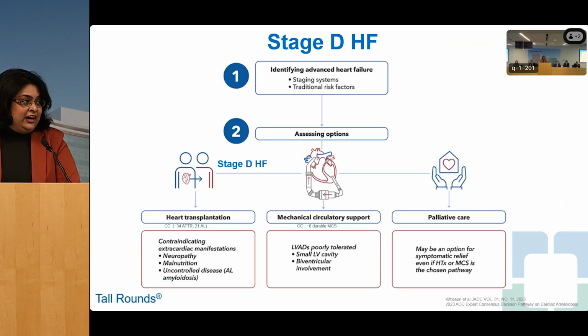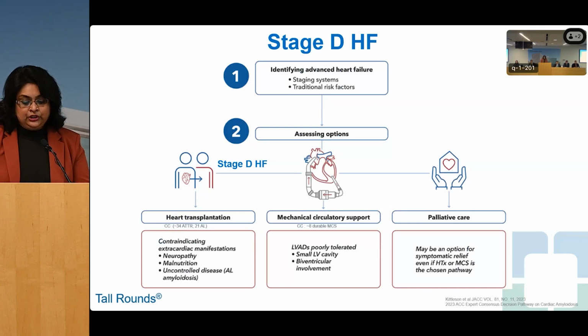That brings us to stage D heart failure, where we assess the options on a multidisciplinary team basis. Heart transplantation has been considered, mechanical circulatory support has been considered as well. I believe that the newer drugs are going to change the landscape of these advanced therapies as well. Heart transplants done in our centers are depicted here. And some of the most compelling contraindications are refractory neuropathy or uncontrolled disease, multi-organ involvement, and malnutrition associated with poor outcomes. Mechanical circulatory support is limited by the small LV cavity size, biventricular involvement, and tolerability to anticoagulation.